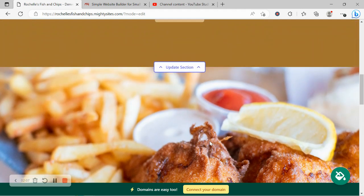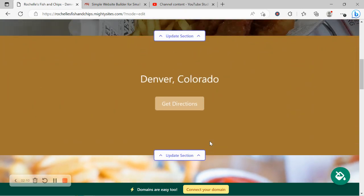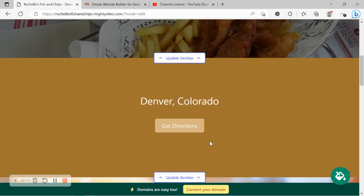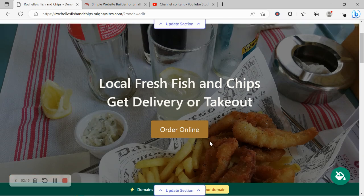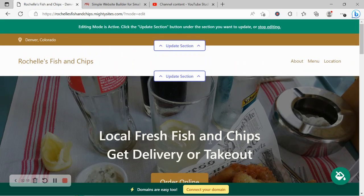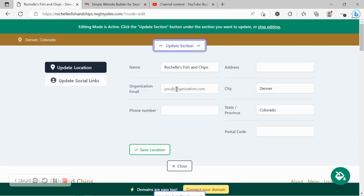So today that's exactly what I'm going to be showing you. I'm going to be walking you through each section quickly just to give you a brief overview of how the platform works and how easy it is to use. You don't need to know coding. You don't need to be a web developer and you certainly don't need to hire a web professional to help you either. So let's go ahead and click on the first section at the top.